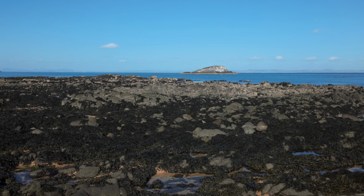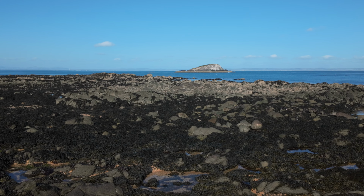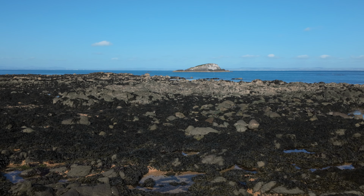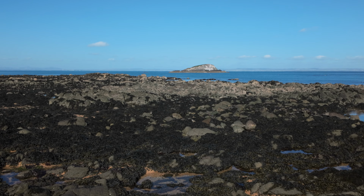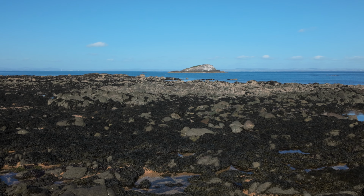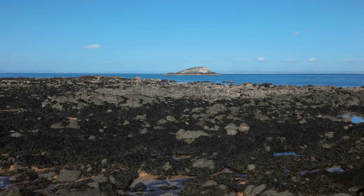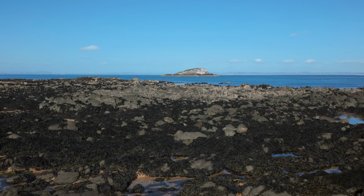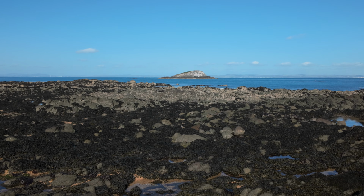Now over there on the horizon you can see Lamb Island, which was actually bought by Uri Geller, who still owns it to this day. It's uninhabited. I don't think you're allowed to land on it. I guess Uri is. But yeah, that's Uri Geller, Mr. Spoonbender himself, who has his own private island here on the Firth of Forth, just outside North Berwick.